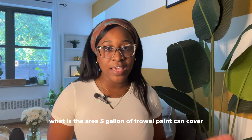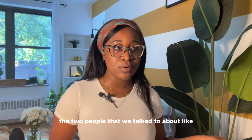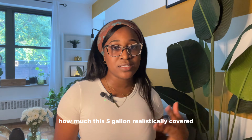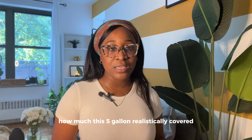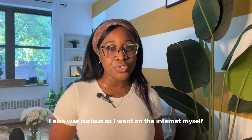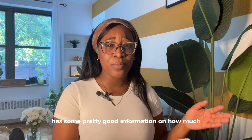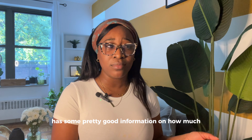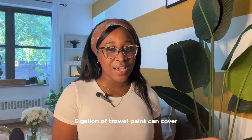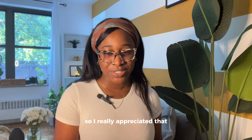So the next question I had was, what area can a 5 gallon of trowel-on paint cover? The two people that we talked to about how much this 5 gallon realistically covered gave us ranges. I also was curious, so I went on the internet myself, and Berger actually has some pretty good information on how much 5 gallons of trowel-on paint can cover.